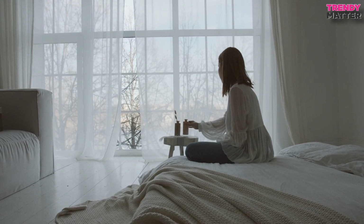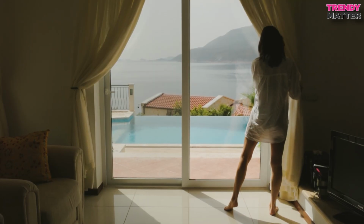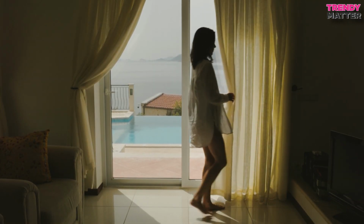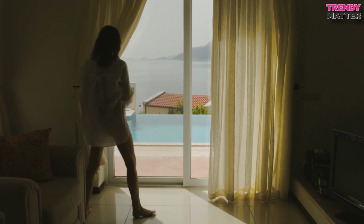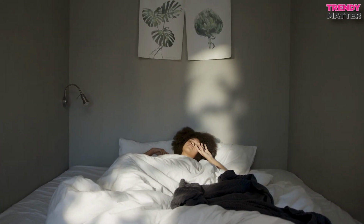4. Block out the light. Jet lag made you feel groggy during the day? Some hotel curtains just can't keep the light out, but fear not. Grab a few hangers from the closet and use the clamps at the bottom to cinch those curtains closed. No more unwanted daylight disturbing your beauty sleep.